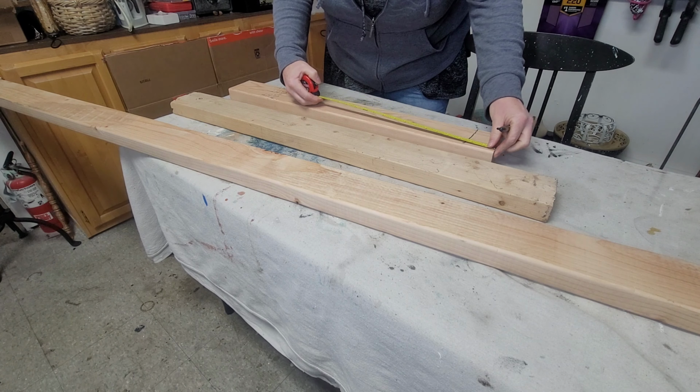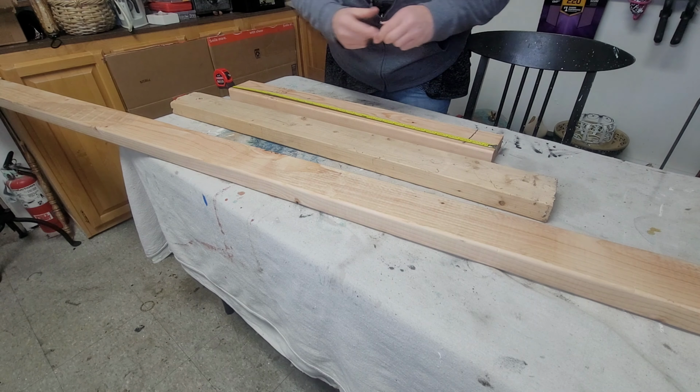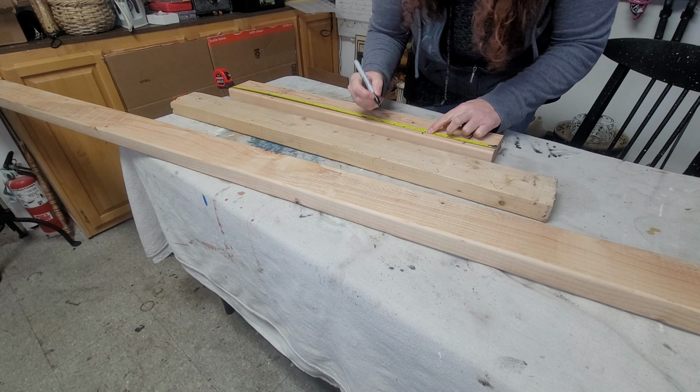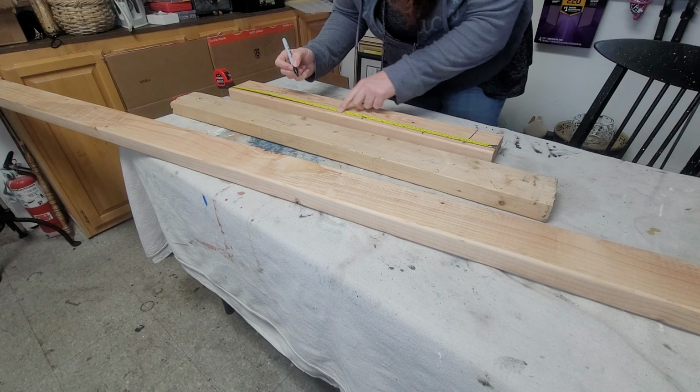For project one, I like making these little wood block signs, and they are pretty inexpensive to make, just using 2x4s. And here I have a couple scraps that we had laying around at home, and then I'd actually bought one at Home Depot, I think.